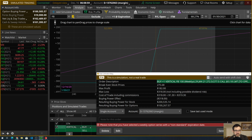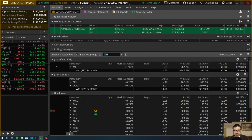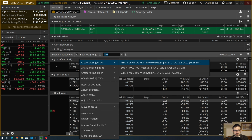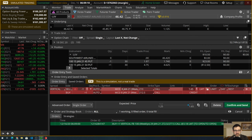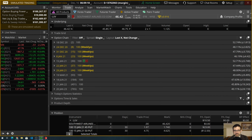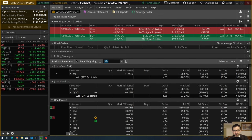All right, everybody, I'm going to go ahead and hit send. That's going to put it into my working orders. And I want to go ahead and manage McDonald's too. I'm going to right click this trade, choose create closing order, and I'm going to choose to sell that at $1.65. Hit confirm and send. Whenever I'm closing a trade, I don't get this. I'm just going to hit send. All right, there's our 2 orders for the day.